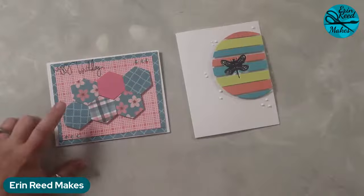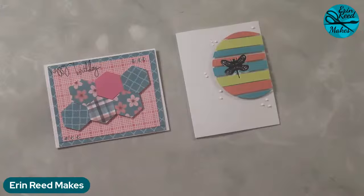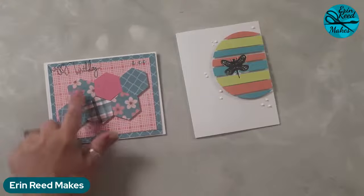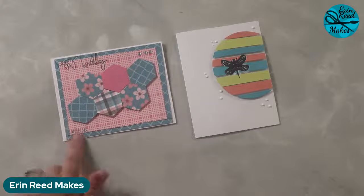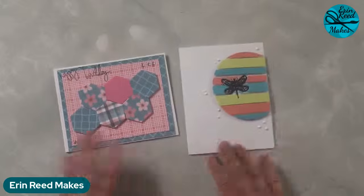And then with this card, she's played around again with the geometric shapes, popping them up. But this time we've got a whole bunch of pentagons, because they're 6-sided. I count 1, 2, 3, 4, 5, 6. Yep, 6. Played around with different pattern papers, popped these all up, and then just played around with the background, and then a simple happy birthday with some little gems in the corner. So just playing with geometrics, which I think is a really fun one. And there's still more. There's always more.